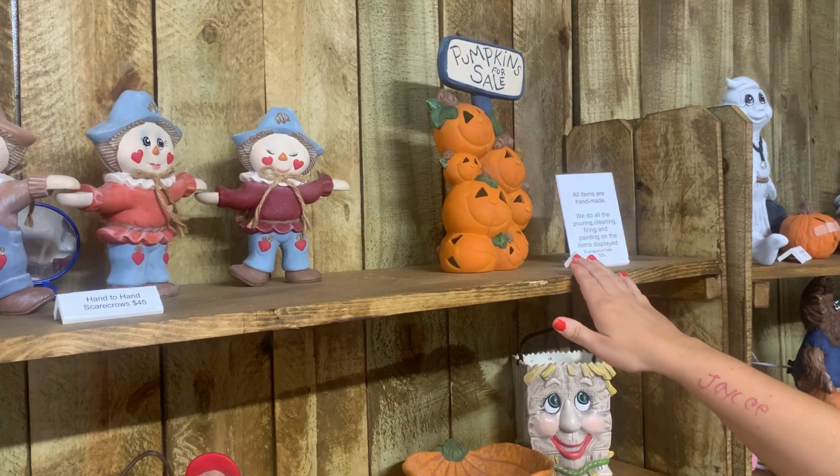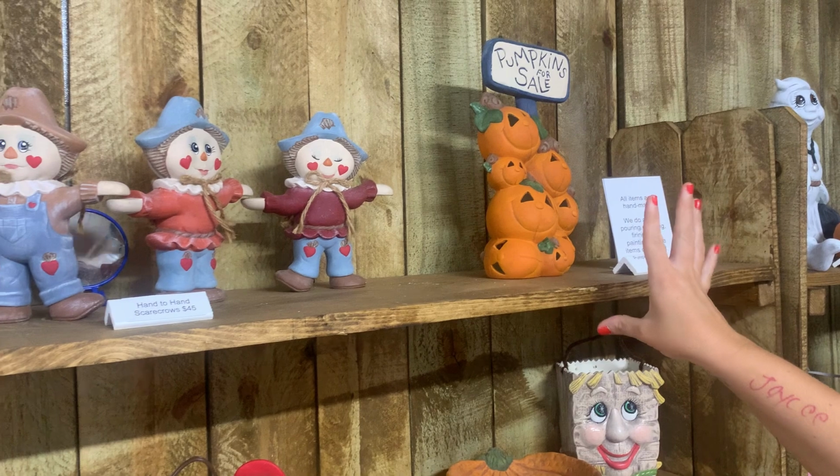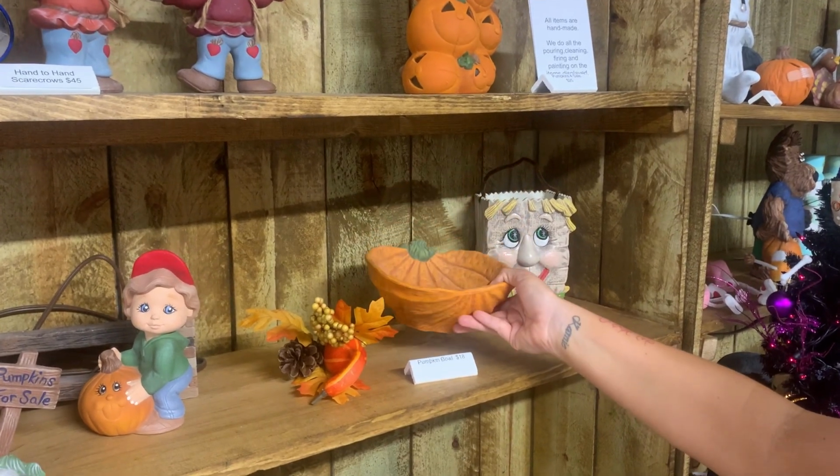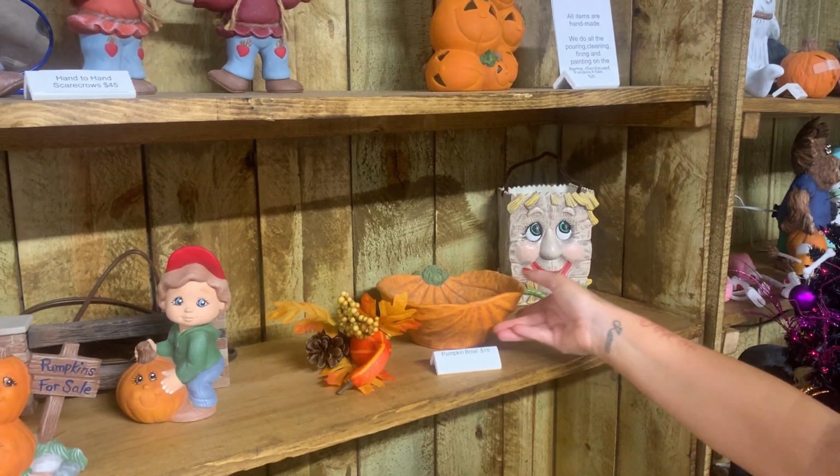Those are adorable. They're like the happy pumpkins for sale. My grandma would love these. I would love these. Like, $18. Super cute. Put some candy in there. Oh my gosh.